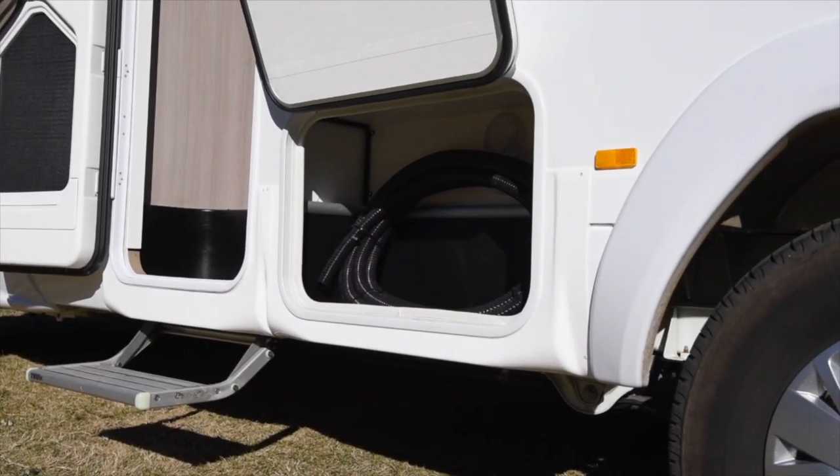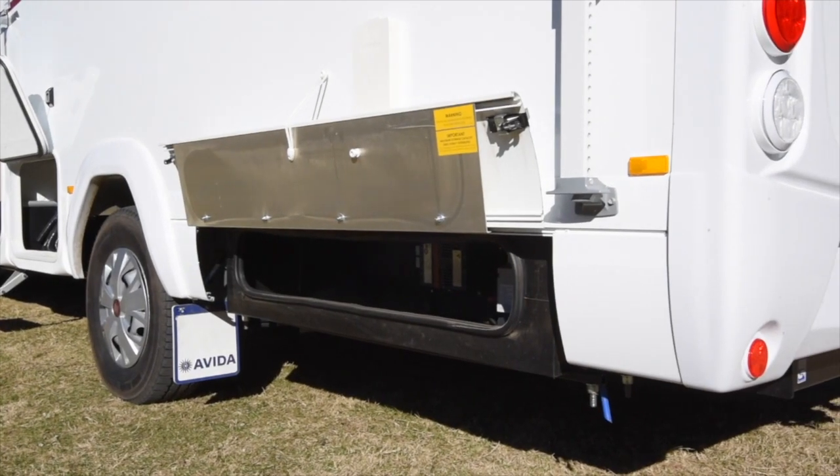There's also, talking storage, there's great storage outside, so there's a big boot just at the door here, which you can put hoses and cords and stuff like that, and at the back there's little lift up flaps which are good for ramps and chocks and other things, stuff that you use outside. You can chuck your chairs in there.